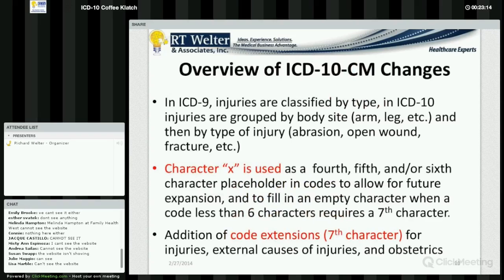So in ICD-9, our injuries, which would currently be our 800 and 900 codes, are classified by body site and then by type from least severe to most severe. So if you code from your books, this is going to be advantageous to you in that it will make it a little easier and perhaps quicker to find your code when you're looking in the tabular section.